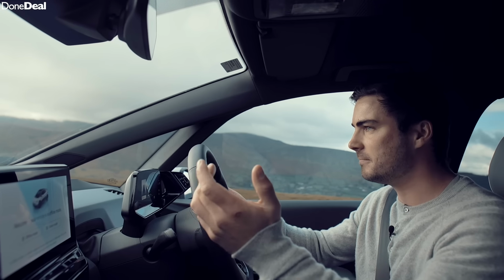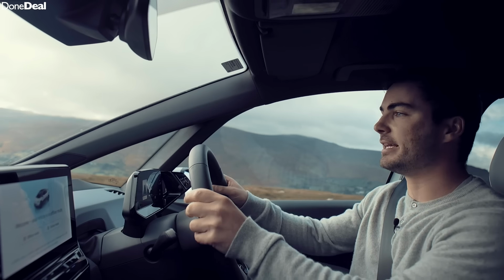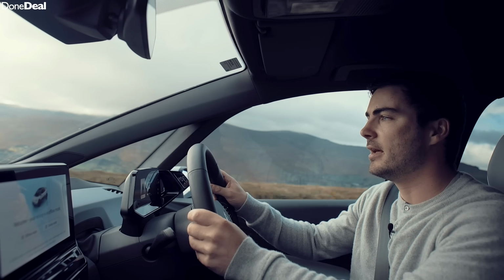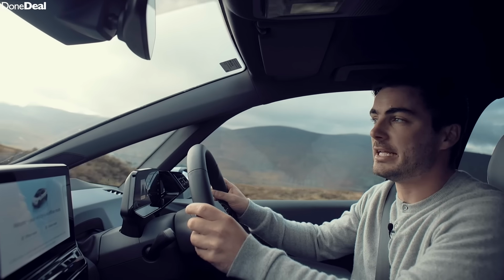Gone are the days of the gear knob being down here. Now, as you pull off, it feels very similar to any car, not just an electric car. It's pretty smooth. It's very comfortable. The big open space in front of you is really nice. In fact, visibility as a whole is very good, particularly with this A-pillar window right here. And it drives very, very nicely. Around town, you honestly would just think that you're in a pretty normal car.